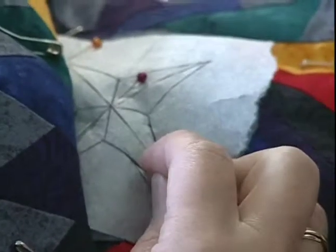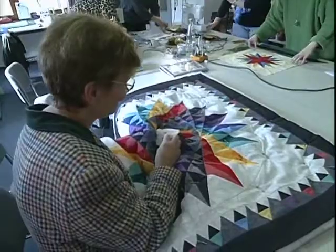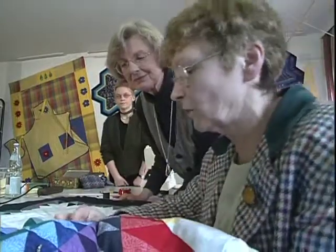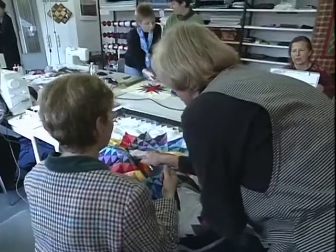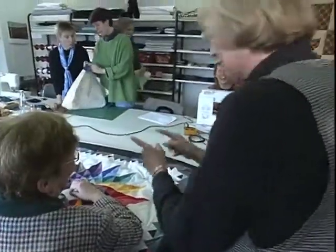I could not get over one student breaking all the rules. She had a long needle, no thimble, even quilting through paper, quilting up on a table with just a few safety pins for basting. I see no thimble. And guess what? It works. Long needle.